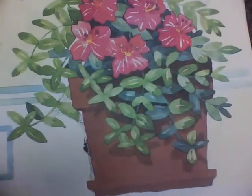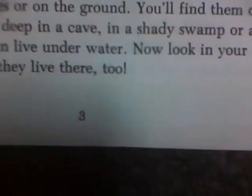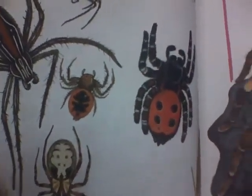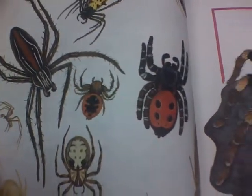They live in trees or on the ground. You'll find them on the highest mountain or deep in a cave, in a shady swamp, or a dry, hot desert. Some even live underwater. Now look in your house. Chances are they live there too. Can you guess what they are? They are spiders, and they will live anywhere they can find food.